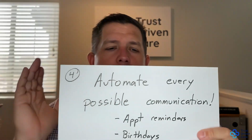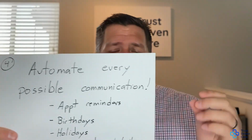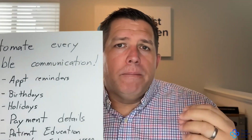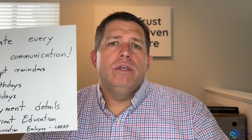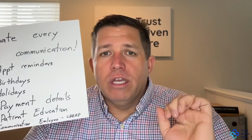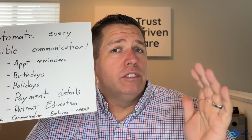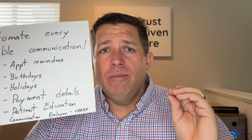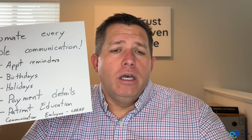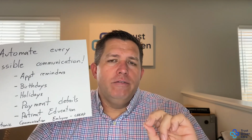So you can automate appointment reminders. You can automate payment reminders. You can automate holiday messages, and you can even automate patient education. As soon as you know that somebody has a specific diagnosis, tag them with it, and all of a sudden, automated communication starts around that. Maybe you want to send messages, texts, emails, videos, open up courses for them, add them to Facebook groups, whatever it is. All those things can be automated if you just build it out.